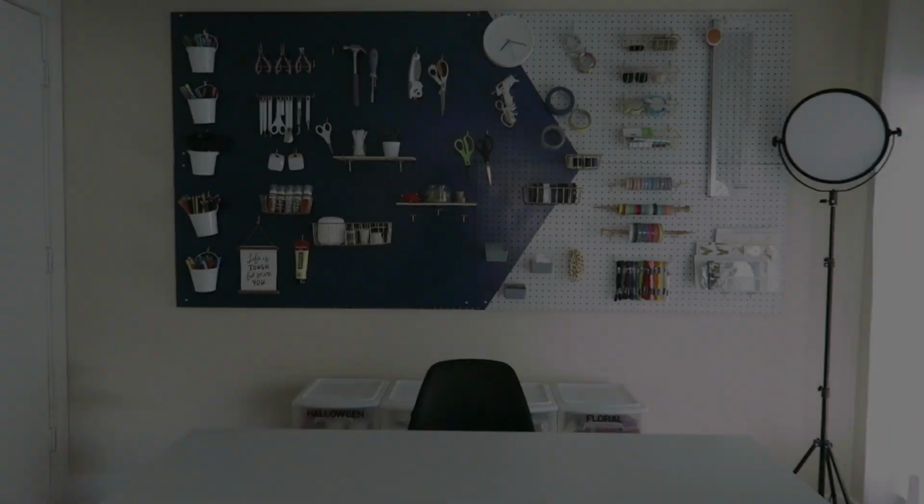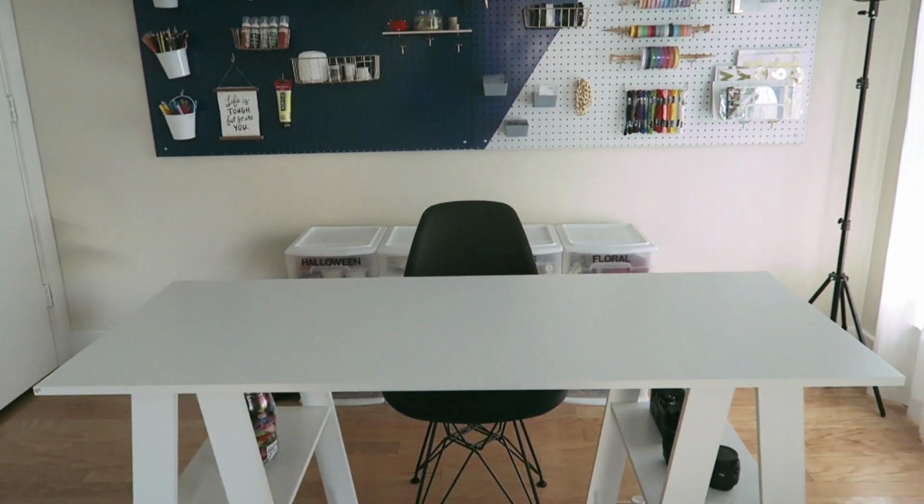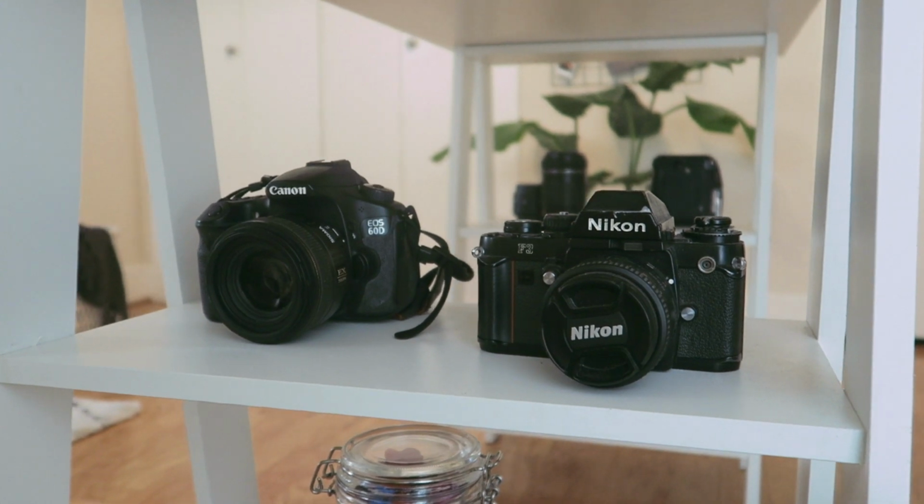I craft on this sawhorse desk, and it has a few shelves on the bottom where I store extra camera gear, which is really handy when I'm filming. I don't have to root around in a drawer. Everything I need is just down below the desk.